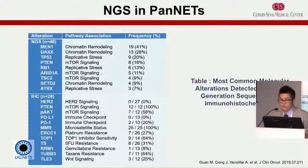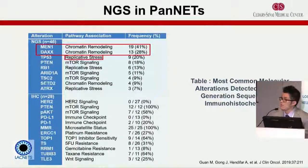Now, here's what we found in terms of the most common alterations we found in our cohort of PanNets. We found 2 mutations in MEN1 and DAXX, and the middle category there tells you what their role is in the normal body. These are chromatin remodeling genes, involved in remodeling the structure of the chromosomes. These are the most common, but as you can see here, there were other alterations that were commonly found.